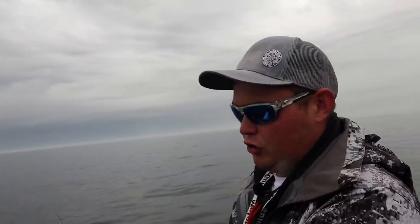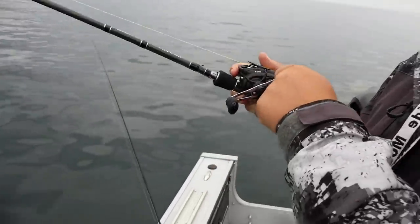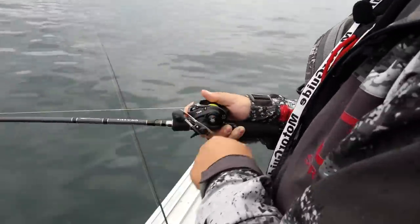Once you're on them, you can normally get even, but my dad got a couple quick bites there with the blade bait. So I quick tied on a blade bait, dropped it down to the bottom, boom, got one on. So sometimes it makes a difference in that vibration of a blade bait. Some days it just really gets these fish worked up.